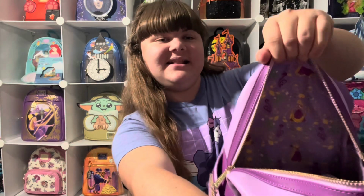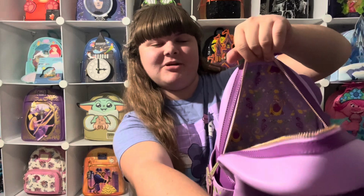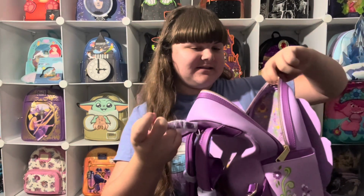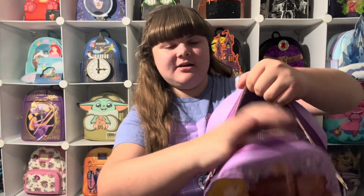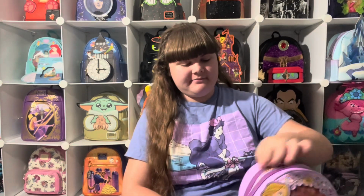And here is the inside. It just has her with her hair using as a weapon, and with flowers and symbols, the sun and the flower. It is so cool. And it has an inner pocket right here, which is neat. It is so cool. I love it.